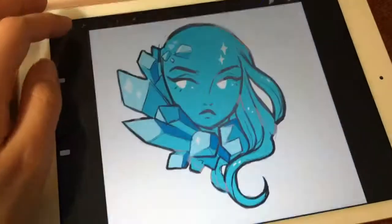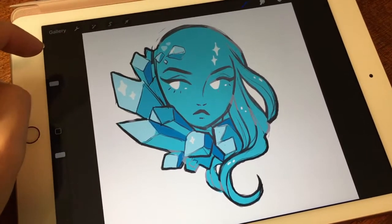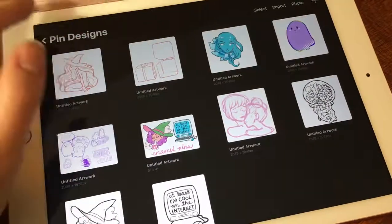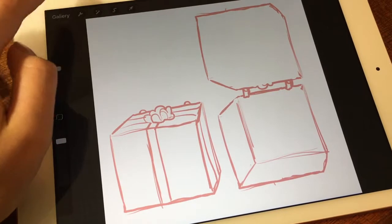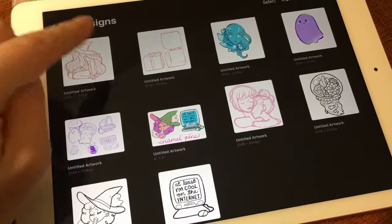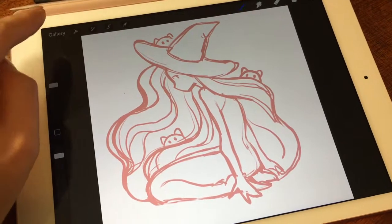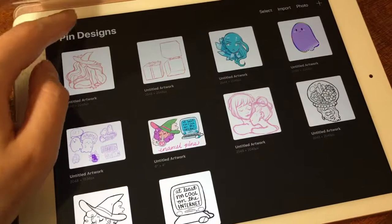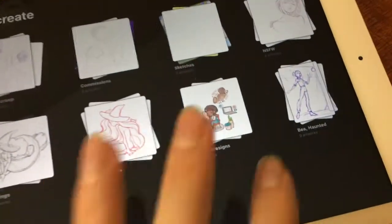But this was the first idea and the general shape. Then this, I don't know. I'm probably not going to make any of these into pins, but it's just kind of fun to do little designs that nobody will ever see. This was like a concept of a gift box or something. And then witch with kitties. Pin designs are a fun way to just draw something really graphic and fun and whatever.